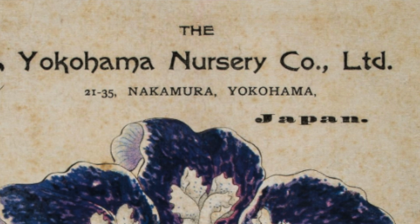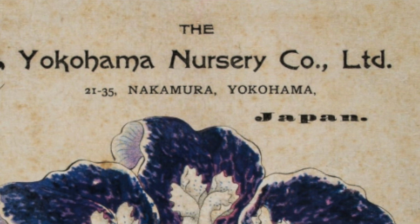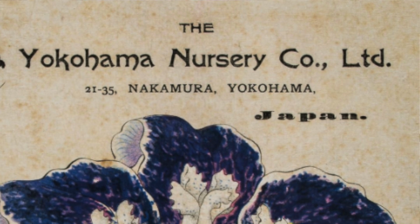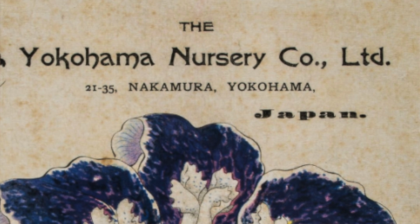So basically, we just wanted to get this catalog that we had out here and talk about some of the things that interested us about Yokohama Nursery's catalog from 1913. This is a nursery that started in 1890. We've got a catalog from them 23 years after they started, but really when they were getting in full force at selling to the United States. But yet this nursery is still around today in Japan.